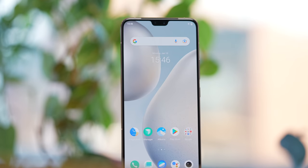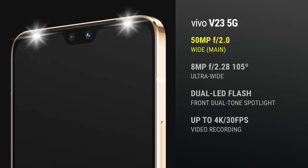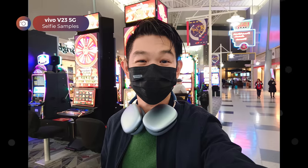If you notice up front, the V23 has a small notch that houses two: a 50-megapixel wide-angle lens and an 8-megapixel ultra-wide-angle lens. I like that I get two, so whether I'm shooting a photo for, say, Instagram stories, or a video where I want to show my surroundings, this phone, the V23 5G, has got me covered. Here are some selfie samples.